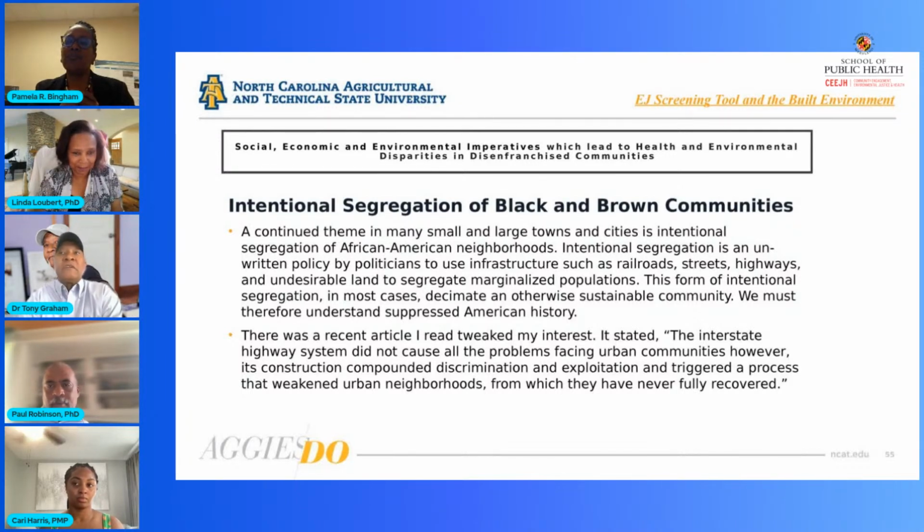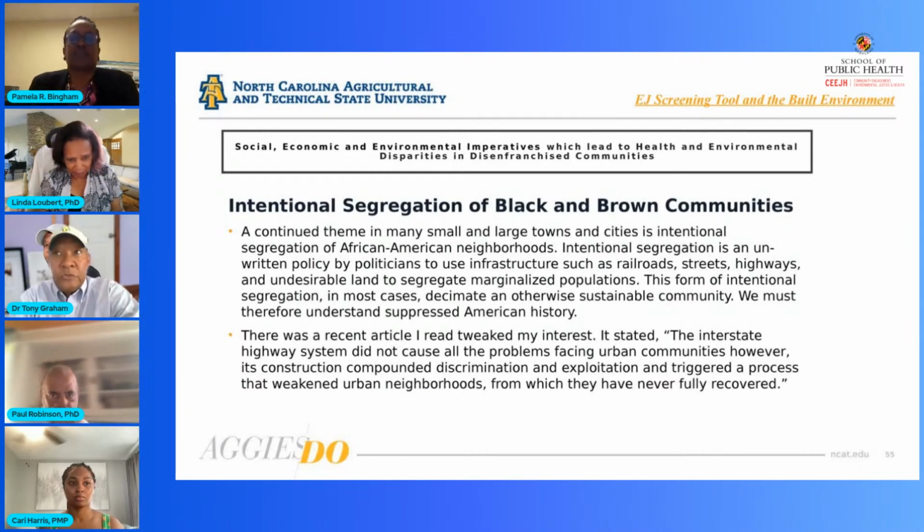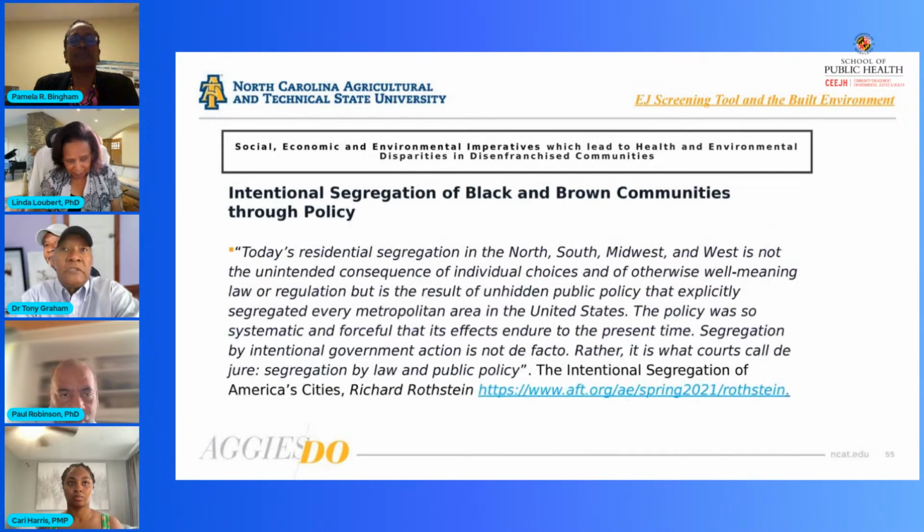So this form of intentional segregation in most cities decimated an otherwise sustainable community. And we have to understand this suppression of American history in terms of intentional segregation using our highways and byways. And so I read a recent article that piqued my interest and said that the interstate highway system did not cause all the problems facing urban communities. However, its construction compounded discrimination and exploitation and triggered a process that weakened our urban neighborhoods from which we have never fully recovered. And these tools that are being presented to you, it's talking about those things as we speak.